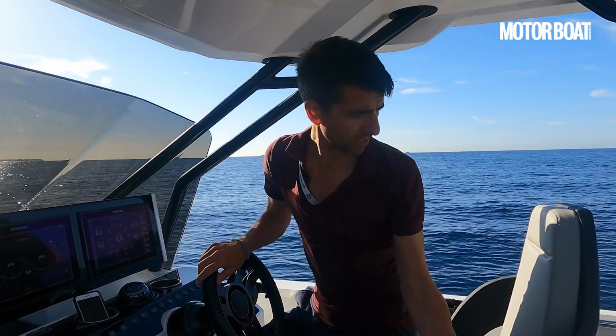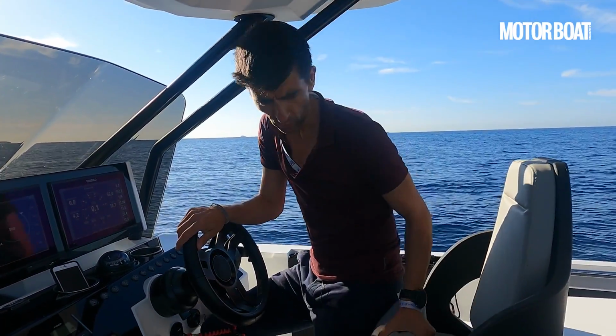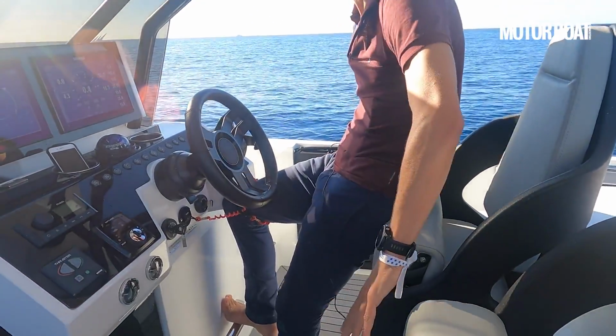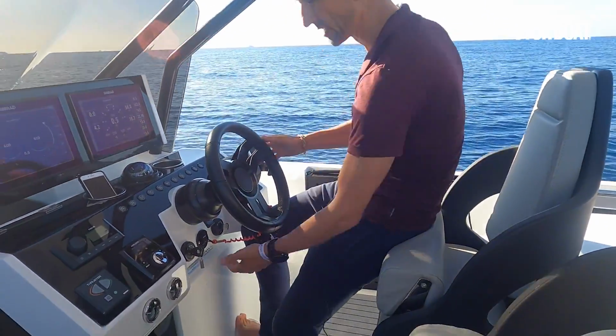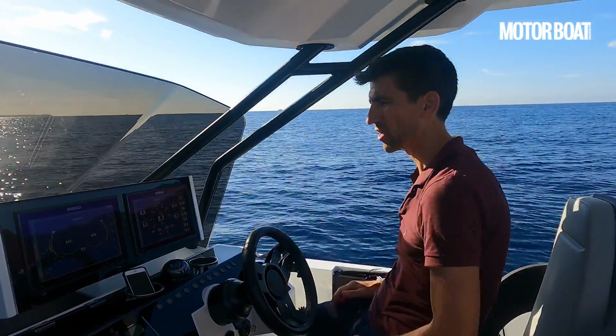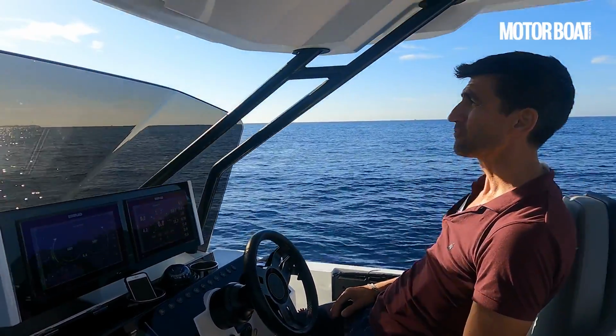These are lovely kind of offshore seats with nice lateral supports and bolsters. We've got a couple of foot braces down below me as well, one built into the seating unit itself and another built into the helm console, which gives you a very comfortable kind of action driving position. And there's good visibility too.